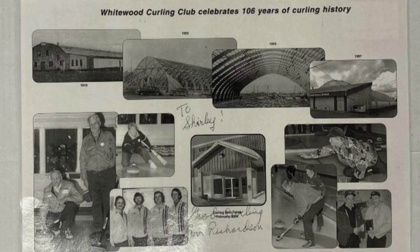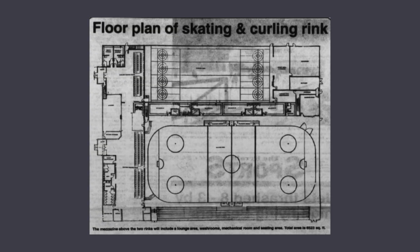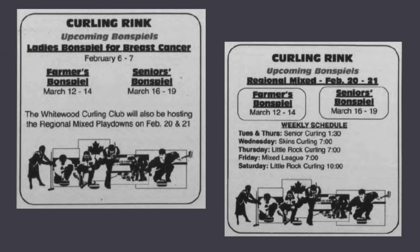Of course, the building has come and gone throughout the years, most recently the fire in '99 that destroyed the skating and curling arenas. However, the community rallied together and a new rink was built that following year, and it is still used today. Today, our rink hosts multiple different programs for multiple different curlers, including a youth curling program where they can come and get coached and really develop those basic skills for curling.